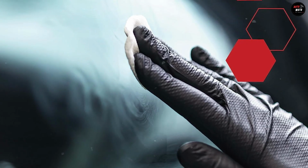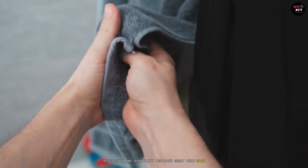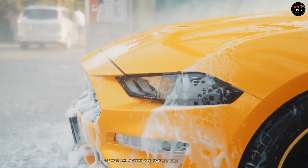Final thought: clean is table stakes. Repellency and durability separate great from good. Start with how often the glass gets hammered by weather. Then choose the combo of clarity, beading, and maintenance that matches real driving.